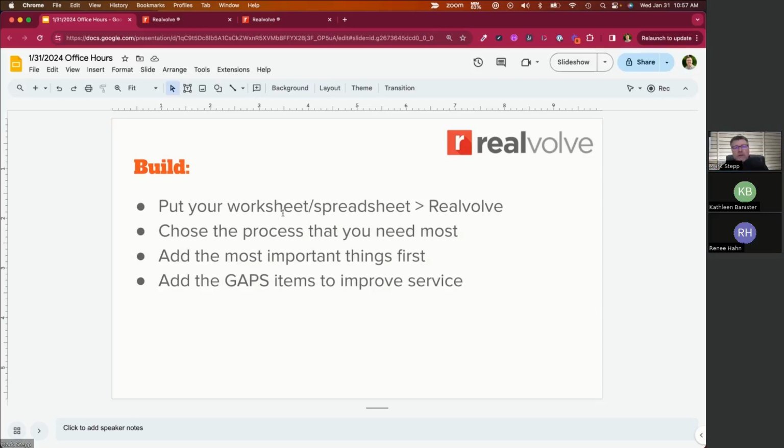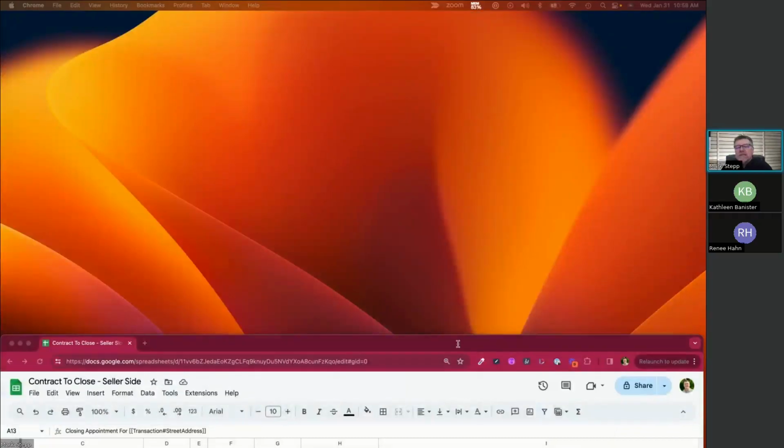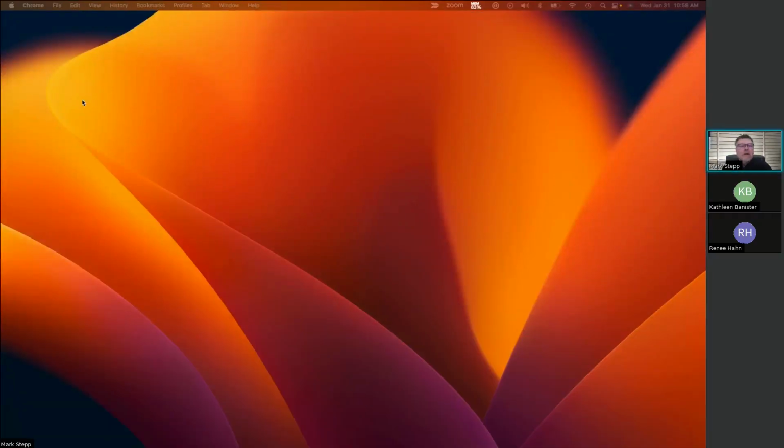Then it's the process of doing the building, which is what we were just showing, going through and putting that spreadsheet into Realvolve. Whenever you're putting in and starting these spreadsheets of things, all the spreadsheets that you put together.